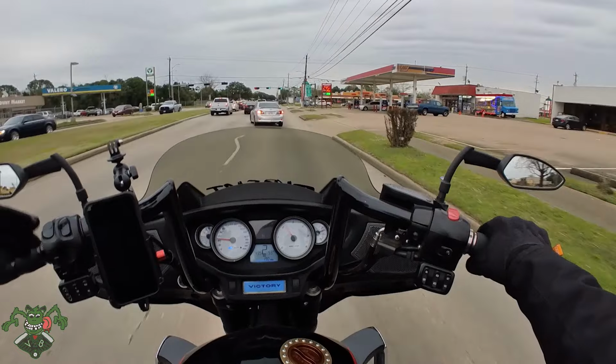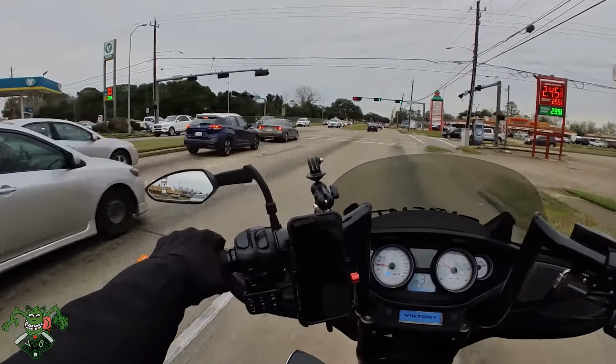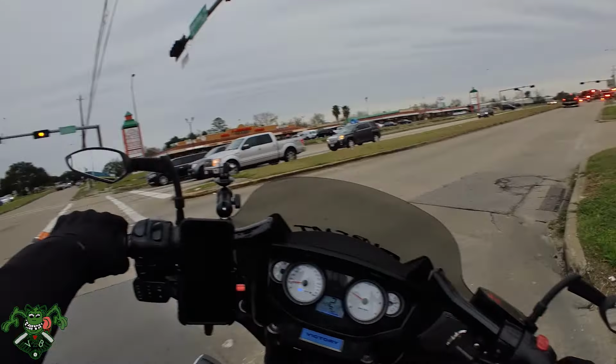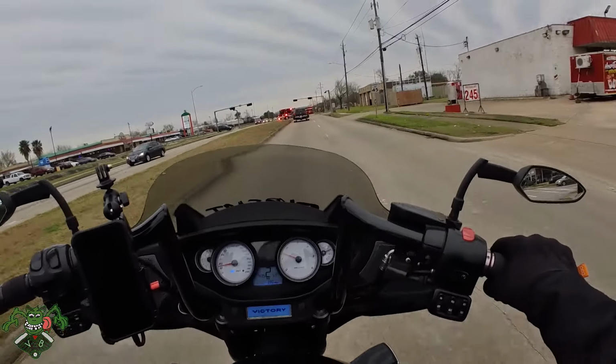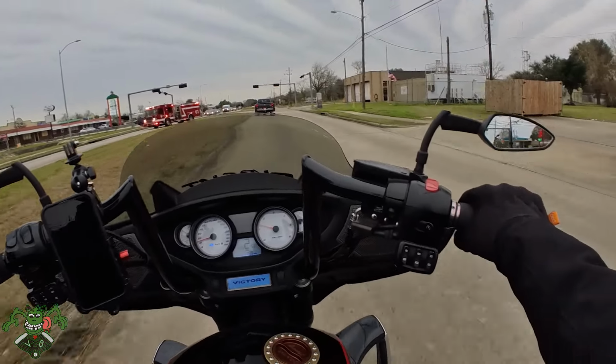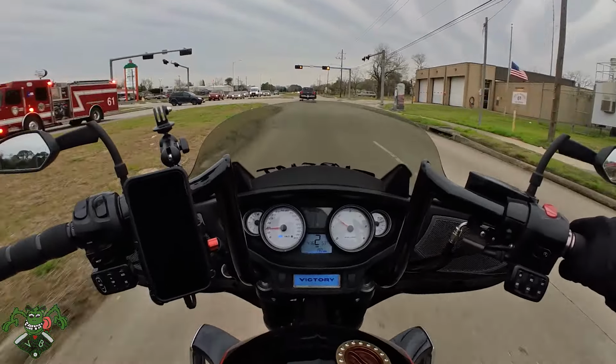All right, so you noticed on the Road King Special. Yeah, what the heck is that person doing? About to cut in front of those people. Wow. Oh no, I got me a fire truck. You might be hearing my lid open. So, whoa. Yeah, you can stay there.